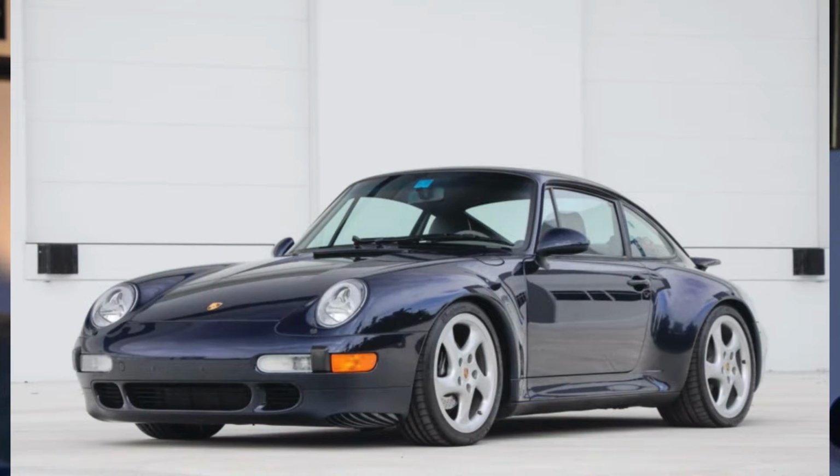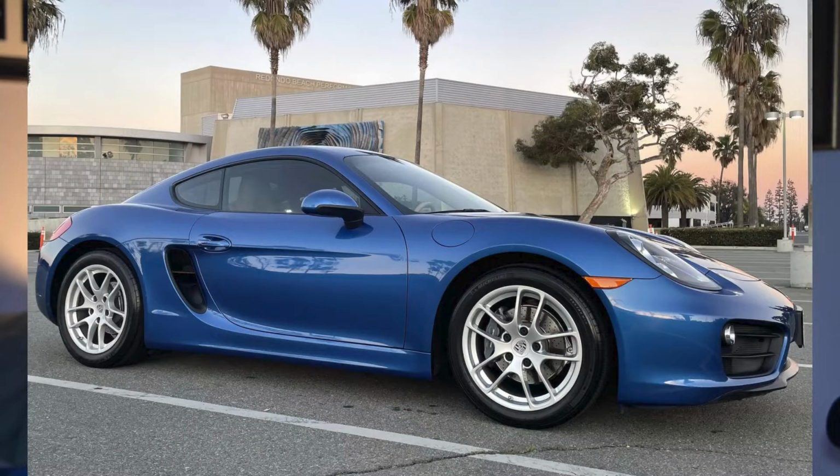And speaking of ROI, this blue over gray 33,000-mile 1997 911 Carrera S coupe sold for $170,000. That's a great car and likely a great buy. On Cars and Bids, an attractive sapphire blue 2015 Porsche Cayman with 36,000 miles sold for $42,159. This seems high, but it is a clean California car.